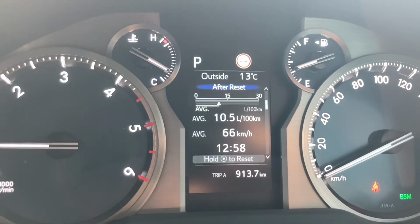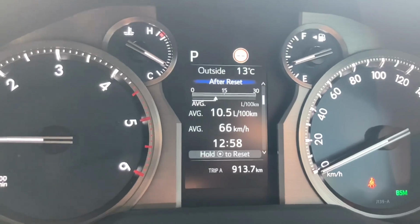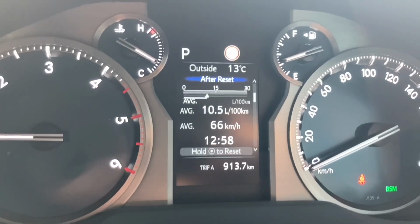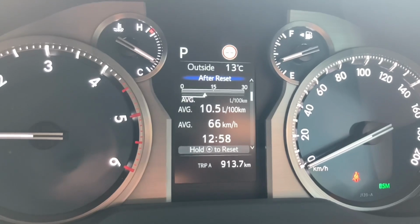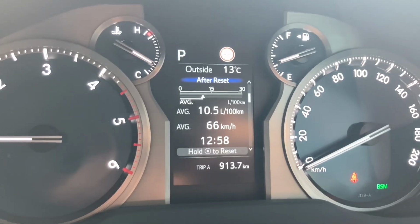about 33 something thousand kilometers with the road tires on to do a comparison to the KO2s, because off-road tyres, including KO2s, absolutely chew your fuel, and they'll cost you thousands of dollars in extra fuel, guaranteed. So really think twice before you buy off-road tyres. If you're not going off-road much, you might just want to have a second set. Could be worth changing them a couple times a year.